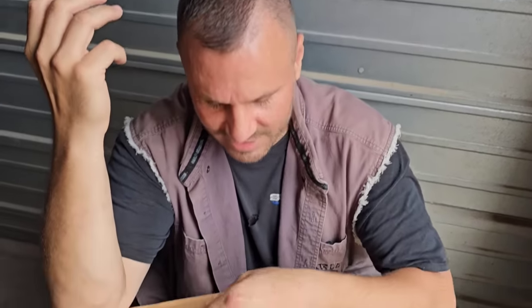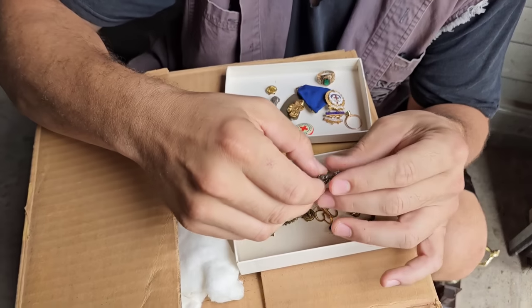Who was I bidding against? Are you serious? Was I bidding against you? I didn't even know I was. I honestly don't usually know who I'm bidding against. It's hard to tell when you're recording. Look at this, another silver.